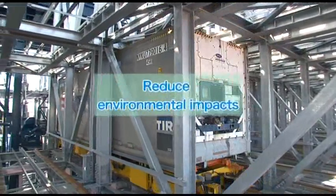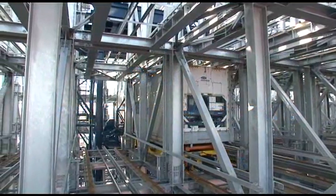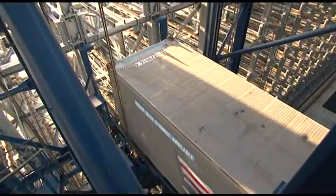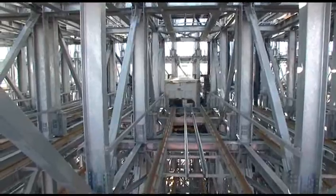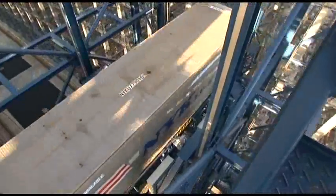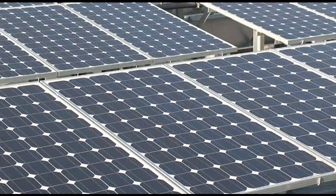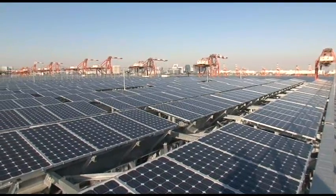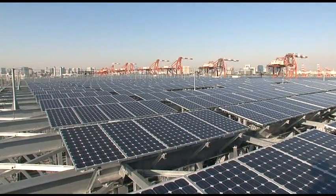Third, this system contributes to reducing environmental impacts. Because the container hangar is fully electrically operated, CO2 emissions are dramatically lower compared with conventional diesel-powered cranes. Energy consumption is drastically reduced by using inverters, which improves efficiency and enables the container hangar to reuse regenerated energy. An additional CO2 saving comes from solar panels installed on the roof. These panels also insulate reefer containers from solar heat while supplying part of the system's energy requirements from a green energy source.